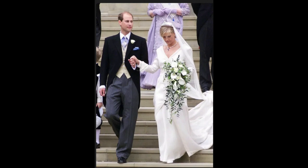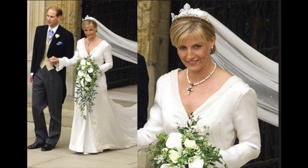Now the bodice featured a V-neck with full-length sleeves ending in fluted cuffs. Now this kind of gave it a middle-age look, kind of medieval. Again, she had a lot of different styles incorporated into her wedding dress, but it had a hint of the Middle Ages with her sleeve.